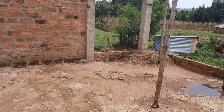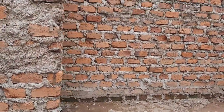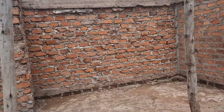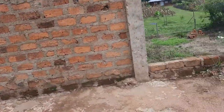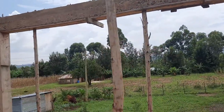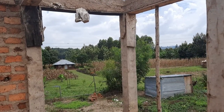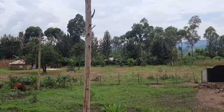Then we have the bar area over here. I hope you can see that wall. That's the wall that separates the bar and here. Yeah, that's the bar area. Then here we can also have a grill, do some nyama choma here, watch the views, enjoy the views. And then from this side, I have a view of the road. You can see, yeah, there's a truck passing over there. At least I have a view of the road, but I don't get the noise. I just get the view, which is a good thing.